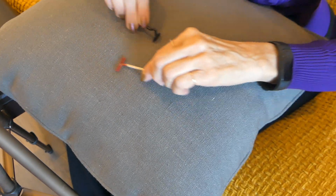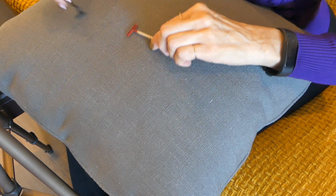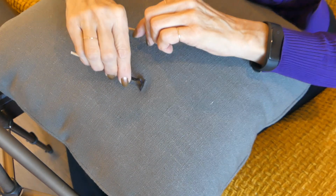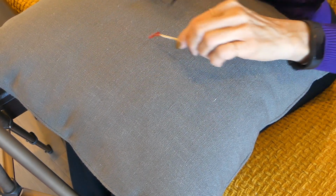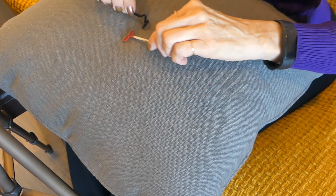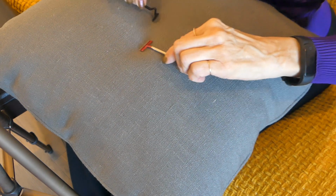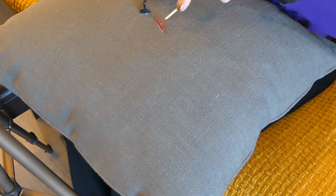Right now, you can see the base of my microphone down here. I may see if I can crop that out, but I don't know if I can. We'll just rake this little pillow very gently.